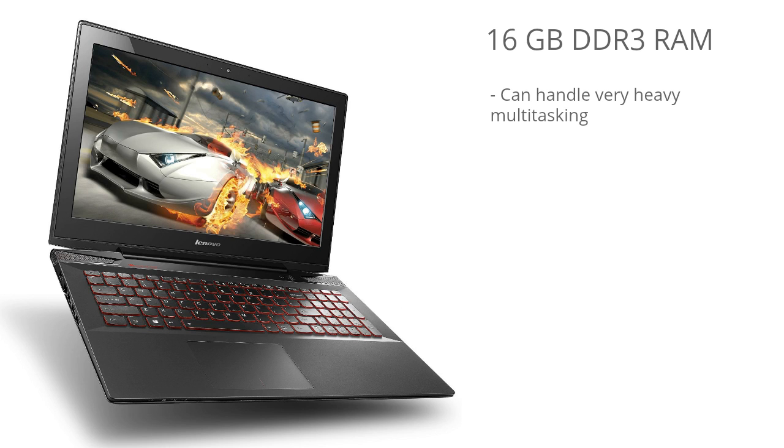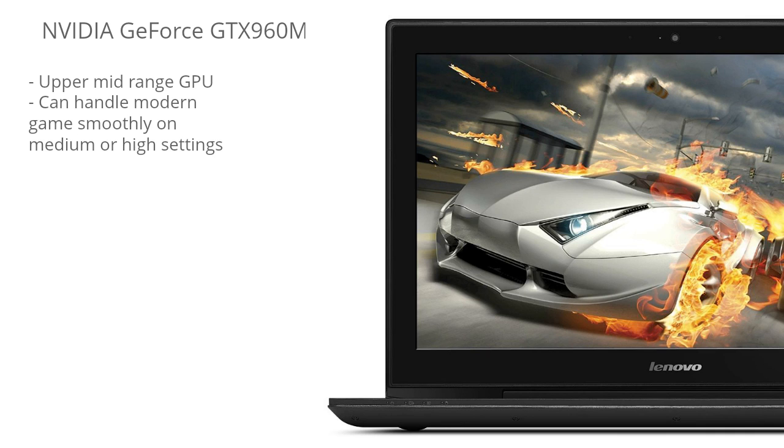So you get awesome multitasking capabilities with this laptop. It has 16 GB of DDR3 RAM, so you can handle very heavy multitasking. You can have a ton of programs open at the same time, and you won't have to worry about sluggish performance. And 16 GB is more than enough to handle most games smoothly. The GPU is the NVIDIA GeForce GTX 960M. This is an upper mid-range graphics card, and it can handle modern games smoothly on medium or high settings.